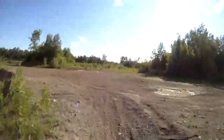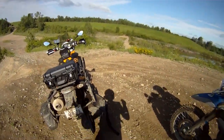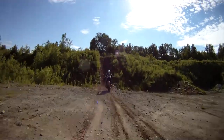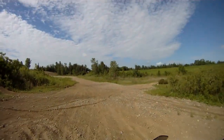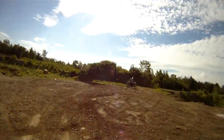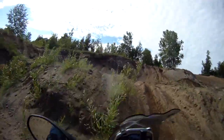After that, we just kind of zoomed around in the pit, having a good time. After another little crash, I finally ripped off the other saddlebag. Here you see Chris get some pretty good air. The last 2 feet of this climb were pretty much vertical. And I thought I'd give this a shot once again.